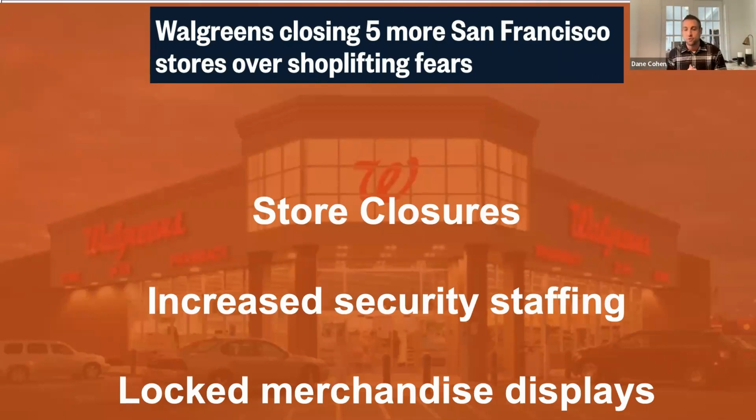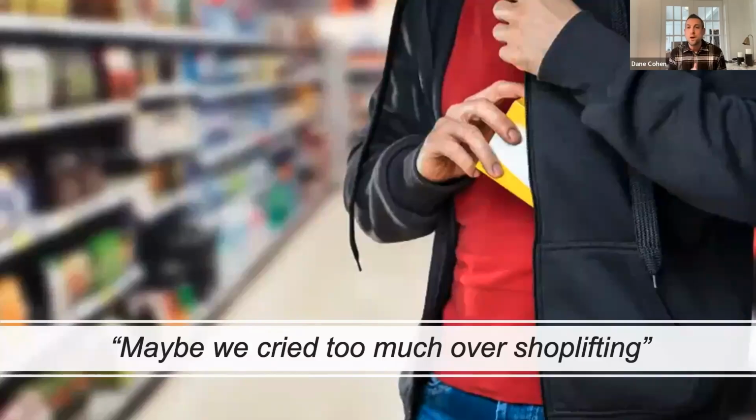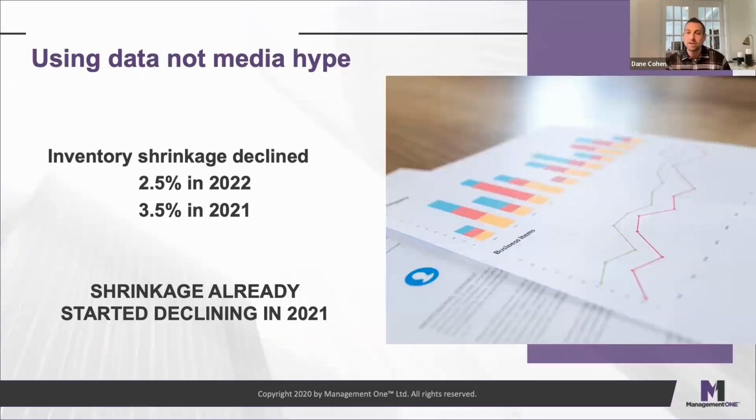So now, why is this so interesting to us at Management One? Just 2 months ago, on an earnings call, the CFO, and I quote, said, maybe we cried too much over shoplifting. This is the CFO of one of the largest retail institutions saying, maybe we cried a little too much over shoplifting. In fact, their shrinkage numbers from 2021, when they started to make these decisions, had already started naturally dropping to a point where it evened out in 2022 to what their average had been pre-pandemic, that 2.5%.